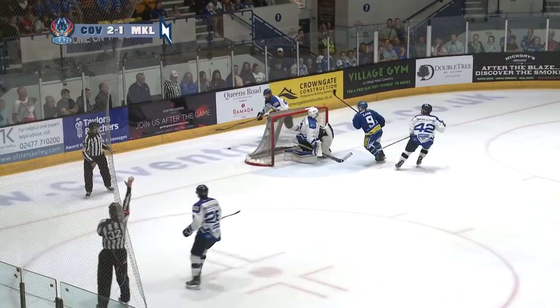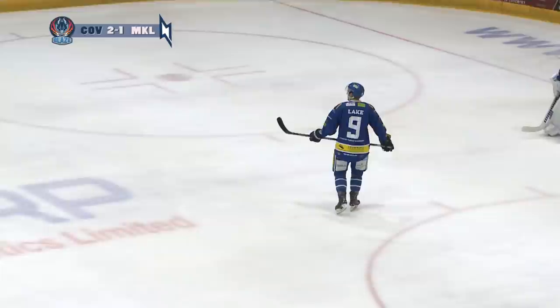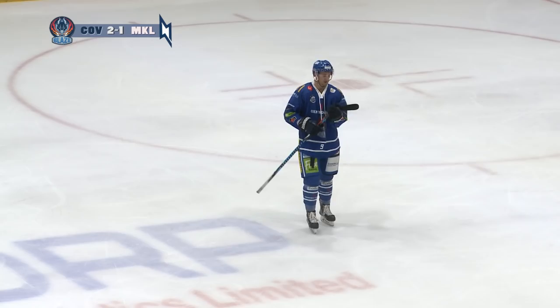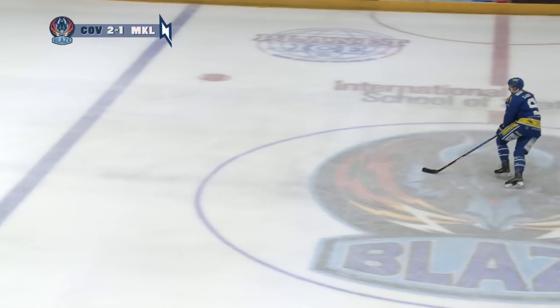This will be his chance to get his second of the night. He's been very active thus far, Ben Lake. One of the two Alaska Aces from last season on this Coventry Blaze roster. The other, of course, being Dax Lowers, who's a native of that northern state. Here's Ben Lake in.